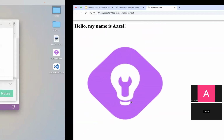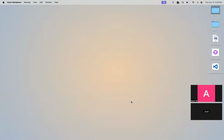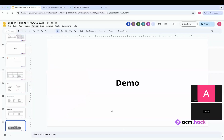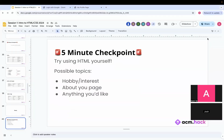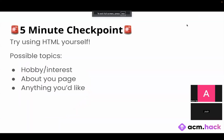So I think here we can take a short 5-minute checkpoint for you guys to add a bit of fun facts that you want to have inside your website and build out a header and maybe some lists and things that you want to add in, just to see whether you can save it and whether you can open it in your browser.